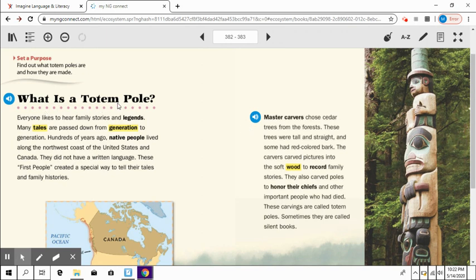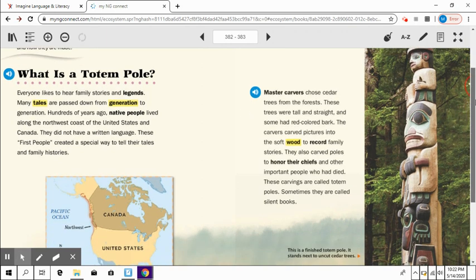What is a totem pole? Everyone likes to hear family stories and legends. Many tales are passed down from generation to generation. Hundreds of years ago, Native people lived along the northwest coast of the United States and Canada. They did not have a written language. These first people created a special way to tell their tales and family histories.